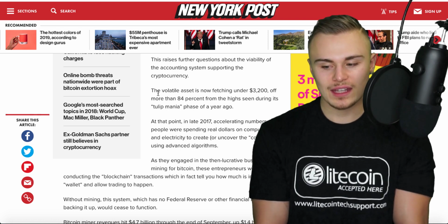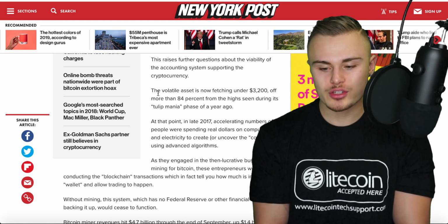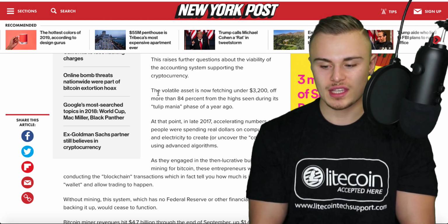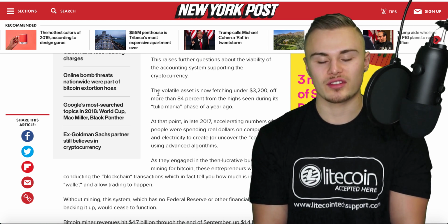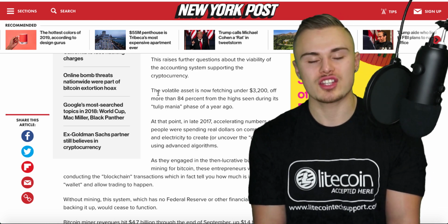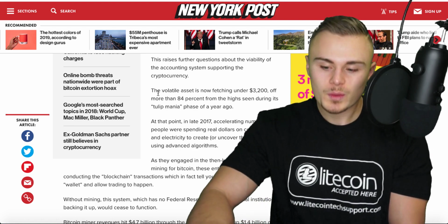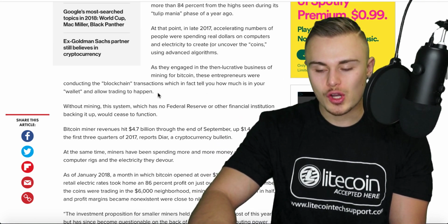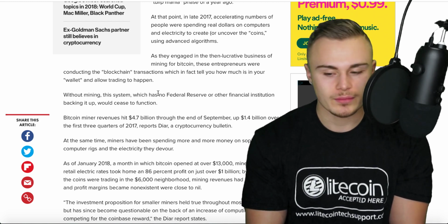As they engaged in the then lucrative business of mining for Bitcoin, these entrepreneurs were conducting the blockchain transactions, which in fact tell you how much is in their wallets. Obviously, it is still private because you don't know who is attached to that wallet, but you can see that wallet and what they're making in that wallet. It says without mining, the system, which has no Federal Reserve or financial institutions backing it, would cease to function.